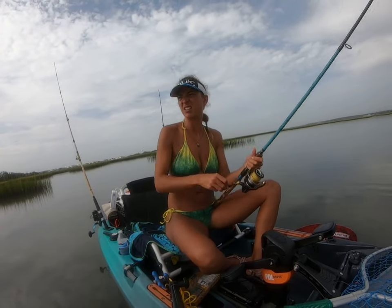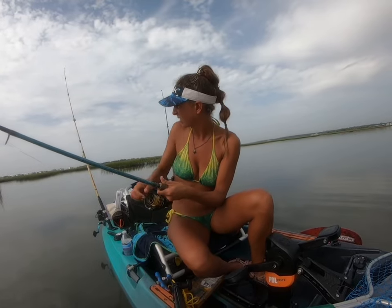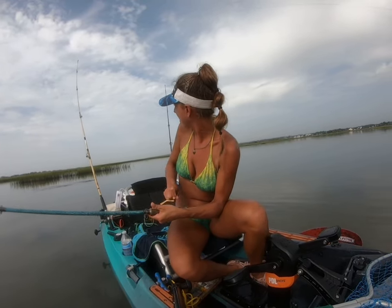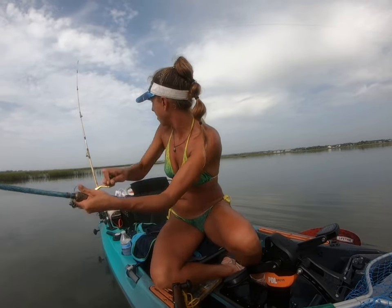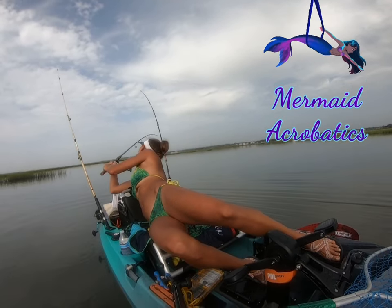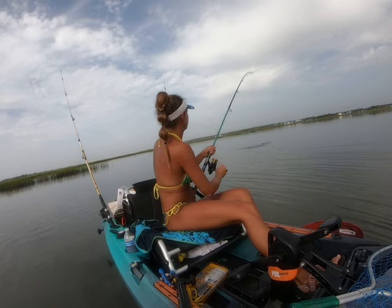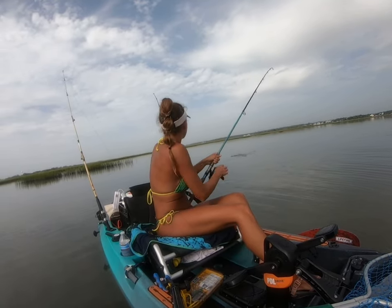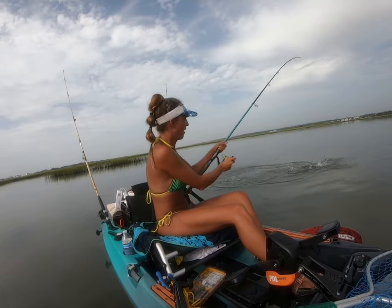Y'all, this thing fooled me, but I do have something on. It's little. I don't know what it is. It's little. Maybe not. Good size drum. See if I can bring it back around. This way. No. Okay. Oh, I almost lost my rod. Give me your drum. Oh, I'm all tangled up in my line. How big are you? Another small guy.